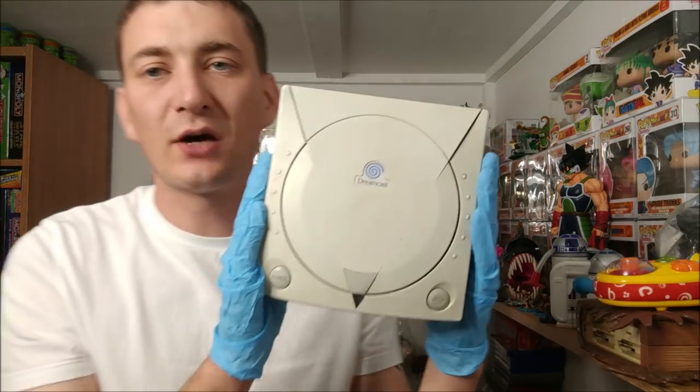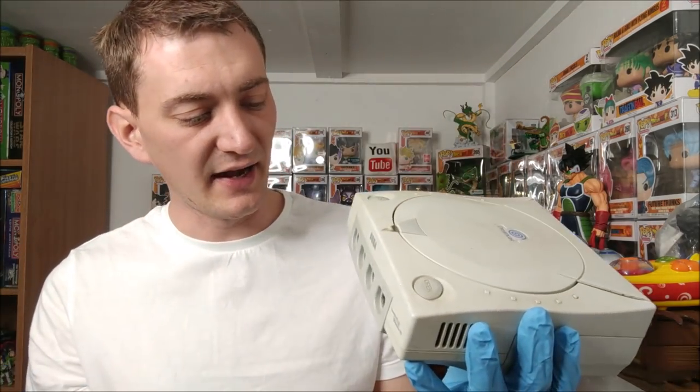It's not particularly nice, it's quite dirty. In fact, I think I'm actually going to put on gloves. So these are the gloves that I normally wear when I'm cleaning things with white vinegar, because vinegar stinks. So, glove time. It doesn't come with any power or any cables whatsoever.